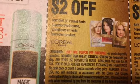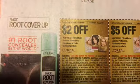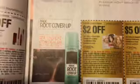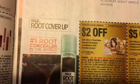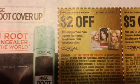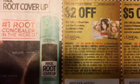$5 off any two. I seen the Feria products actually. So $2 off any one. I can't even read what that says. If you have that, it comes in like a white box. I think it tints your hair like pink or blue if you have blonde hair. So that coupon works on those Feria boxes that they sell at the Dollar Tree. It'll be free with that coupon. I never seen L'Oreal Elseve. I usually take those to CVS.